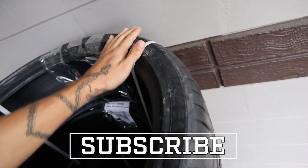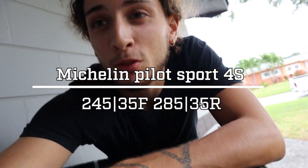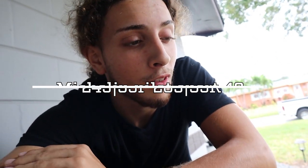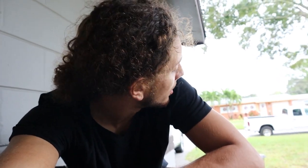Whoa. All right. This is cool. I'm still waiting for crossover lines, but we got tires. These are Michelin Pilot Sport 4S's. I got 245s in the front, 285s in the back, both with a 35 sidewall. I think we could only mount two of these today. I don't really know what we're gonna do until we get those crossover lines. Probably do the front tires today, and then we'll try and mount the rear tires tomorrow. Let's see how this goes. I'm gonna get these in the truck.